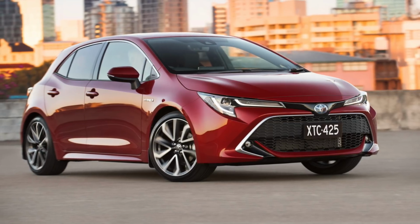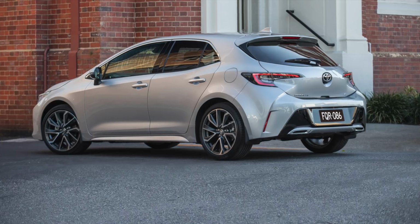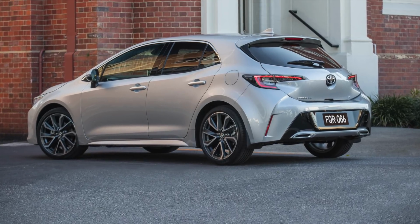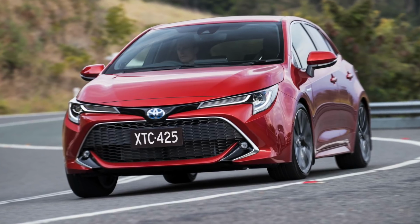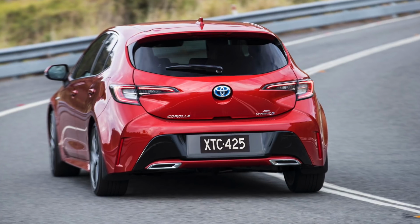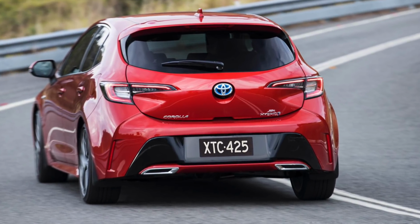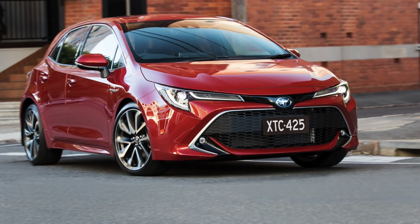So, if you've been following the news lately, you'll know that Toyota are believed to be working on a brand new hot hatch, dubbed the Corolla GR. It'll be front-wheel drive and will rival the Ford Focus ST, Golf GTI Performance and Hyundai i30N. In this video, we'll discuss what the Japanese brand's hot compact will look like, what it will drive like, and when it's expected to land in Australia, the US and Europe.